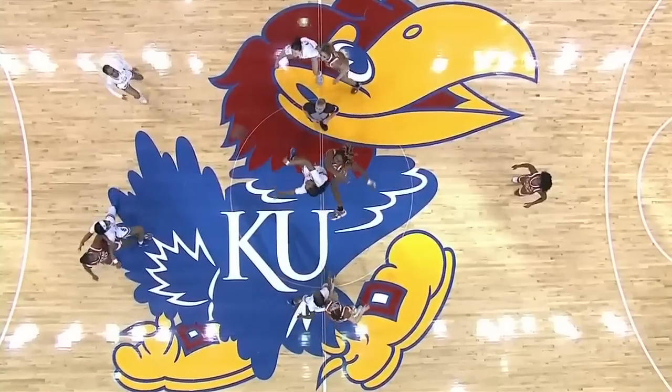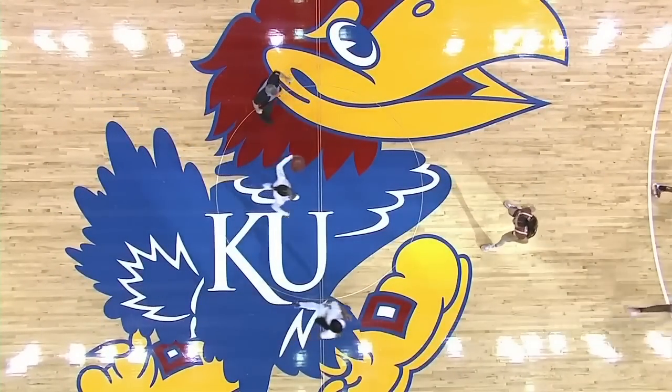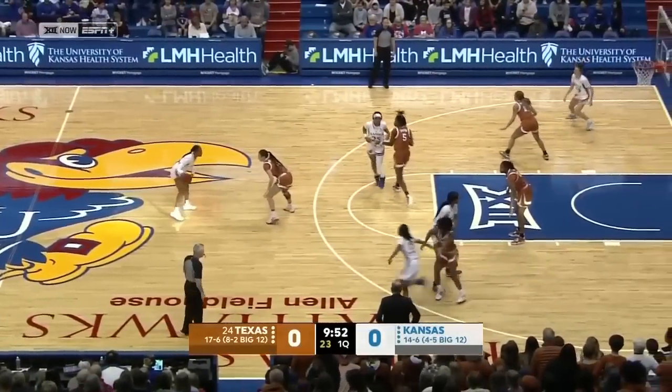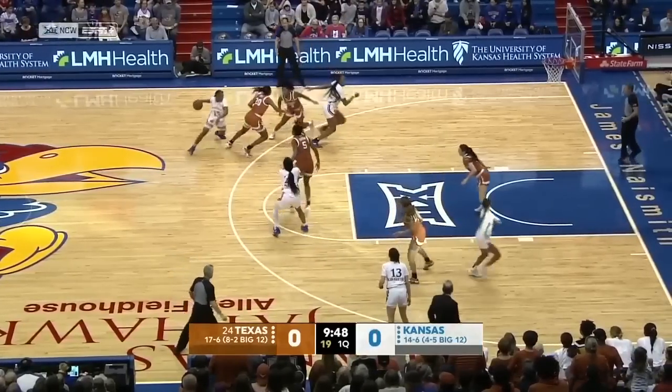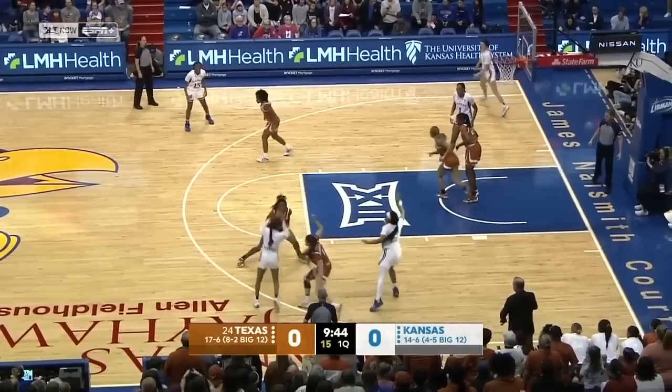They've only lost once at home. Already meeting Texas earlier this year as we get started, Kansas with the first possession of the game. Kansas lost the first outing in Austin earlier this year, and so the second and final meeting of conference play between these two.